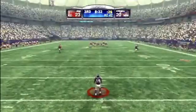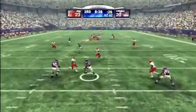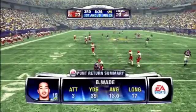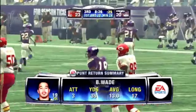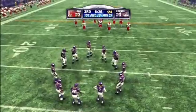They get this one off, and it's a great kick. He fields the punt at the 16. And they get him at about the 23-yard line. They had to settle for a field goal on their last drive. They take the field again, looking to put up another score.